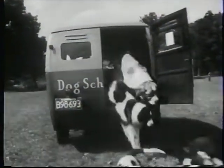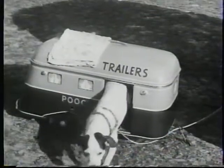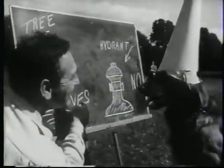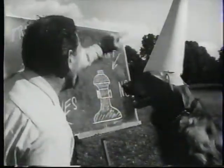Everybody out. School's in session. Some even come by private car. Rover gets a lesson in etiquette for dainty dogs. The tree, yes. The hydrant, no.